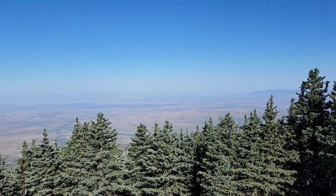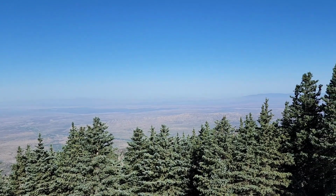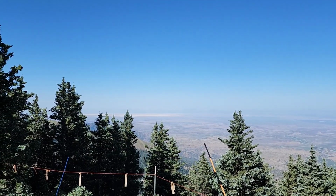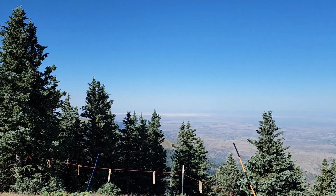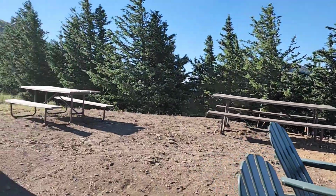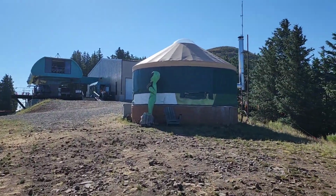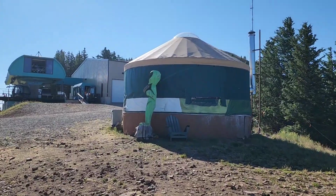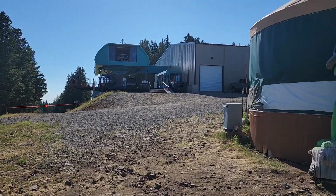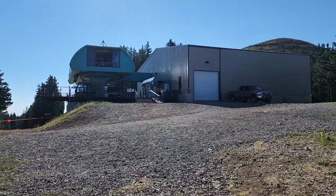All right, well, I'm at where the gondola tops out. Getting amazing views, looking down there to the volcanic fields, White Sands Missile Range. That big white spot down there is White Sands National Park. Really beautiful. So this is where that $40 gondola ride drops you off. Like I said, it's at about 11,300 feet, so pretty high up. But it is $40, so it's not cheap.